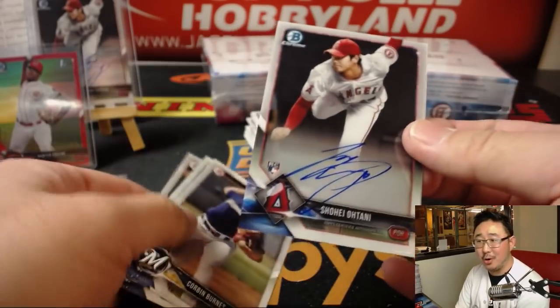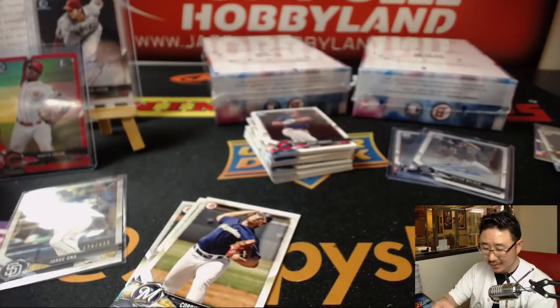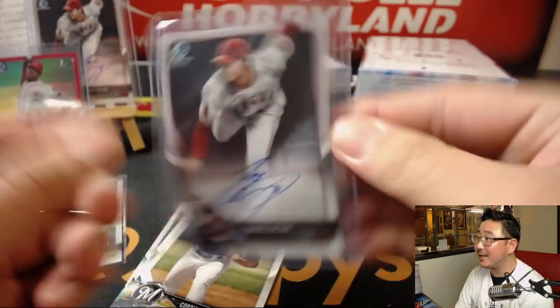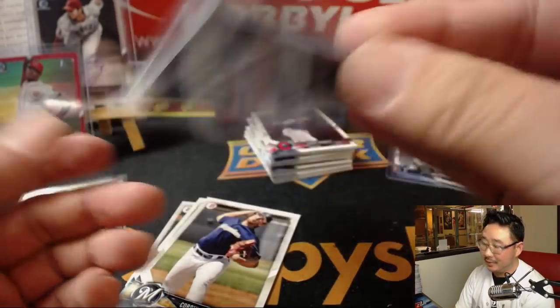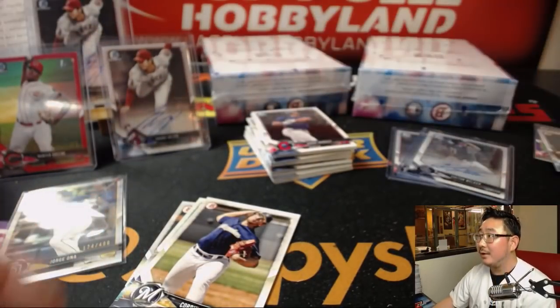And another Ohtani autograph. Wow. Two in one case? Well, that was definitely unexpected. I'm sure Giuseppe thought this was unexpected too. Not numbered. Can't seem to find a parallel yet, but that's two.